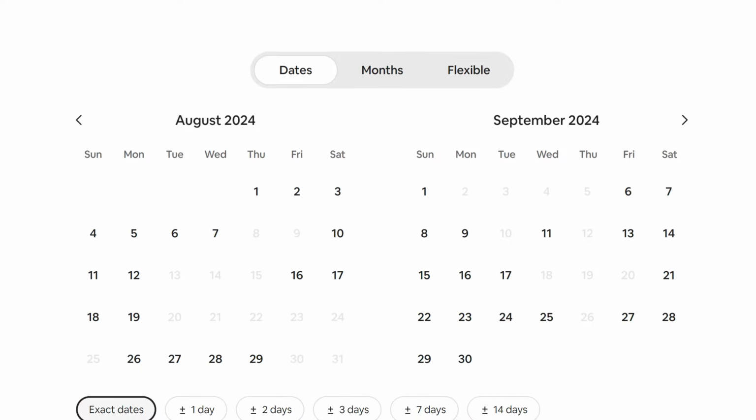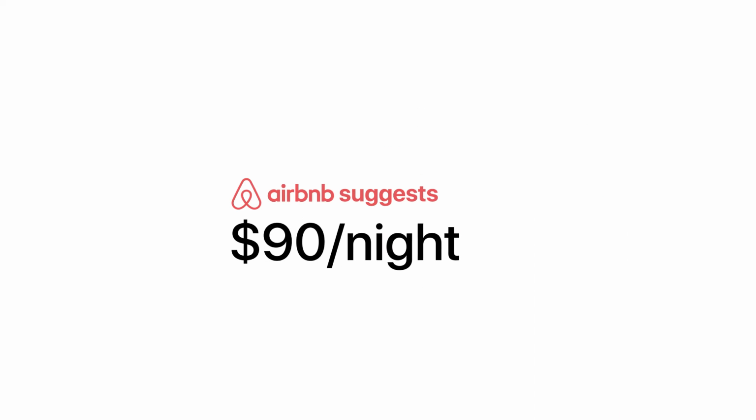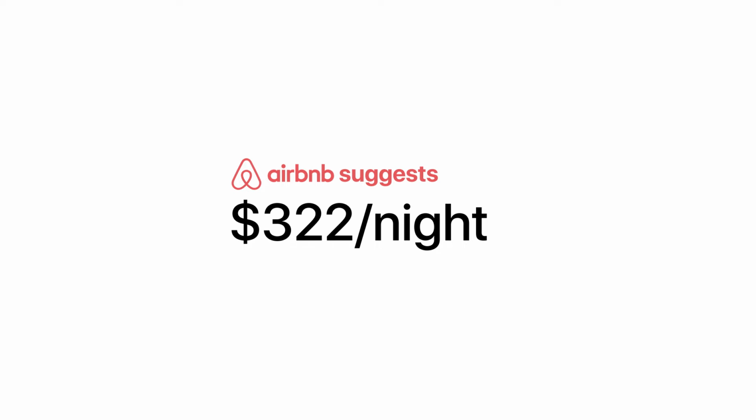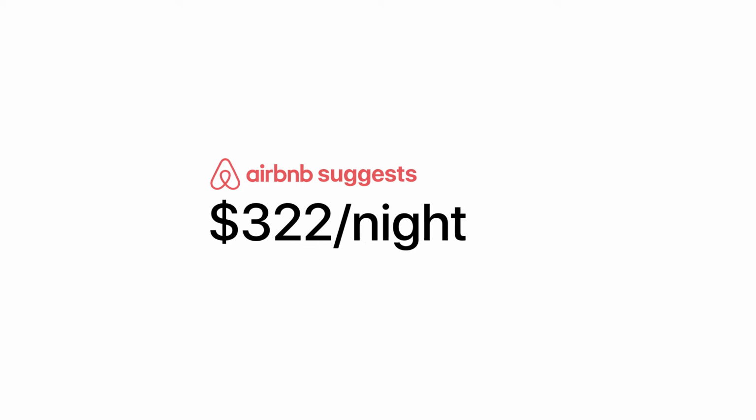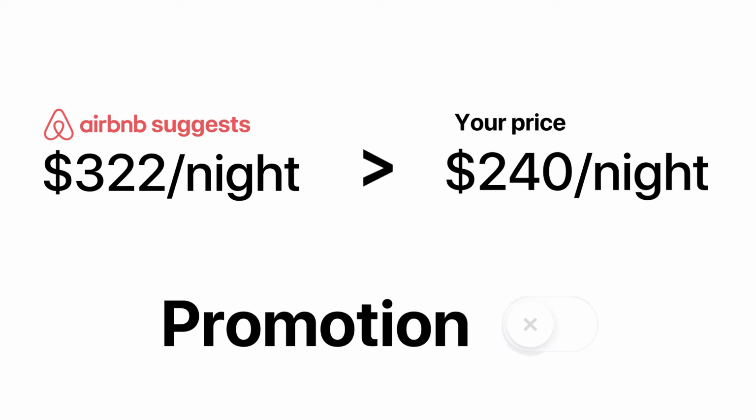But you can't just use it the way that normal people do. There's a secret way to use it that'll make you way more money. First, find some upcoming days in your calendar that haven't been booked. Next, look at the prices that Airbnb is suggesting for those dates and compare that to the prices that you set. If your price is lower than what Airbnb recommends, apply a promotion.